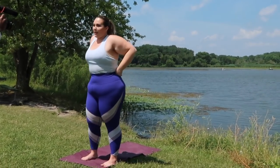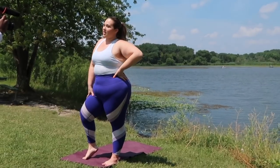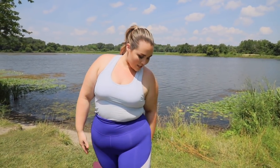And then for my pants, I have the Power Hold 7/8 leggings on, and these also have a mesh detail. They match the top perfectly, and they are just a tiny bit cropped, but I'm a tiny bit short, so sometimes they go all the way down to the ankle. They are really comfortable, and they have a very high rise on them.